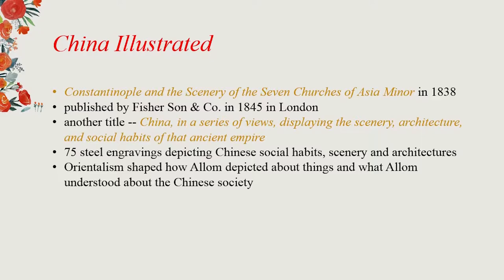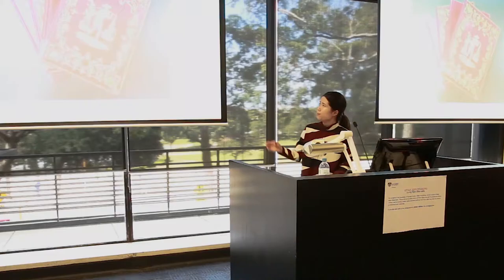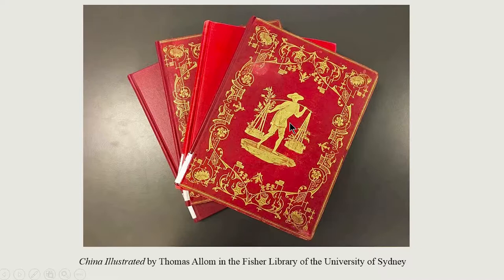Orientalism shaped how Allen depicted things and what he understood about Chinese society. Here are the four volumes of China Illustrated, the covers. You can see a peasant. That is very typical of China, the peasant's life.